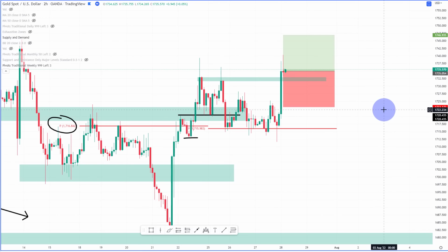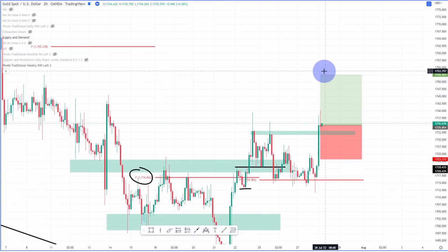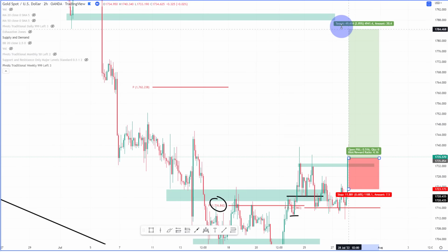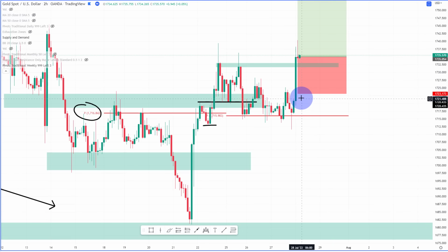So sometimes you will have to try 2-3 times, and that's why it's important to get a good enough reward to risk ratio. If your reward to risk ratio is too small, then if you get in 2 or 3 times, you're not going to make money long term. So what you really want to do is to find good reward to risk ratio opportunities and make sure that your trade idea is still valid.